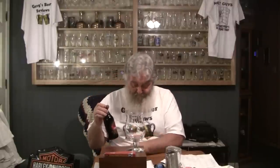Hello everybody, thanks for stopping by Greg's Beer Reviews today. Today's beer is from Finland. We kind of run the Demolin beers from the Netherlands, and now this one is from Finland. I didn't get this one on a beer trade. I actually got this at Vintage Cellar. They had this up here.